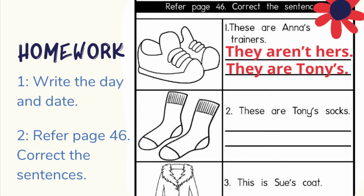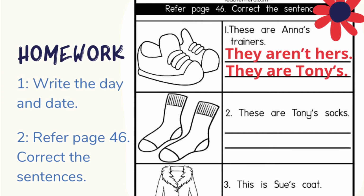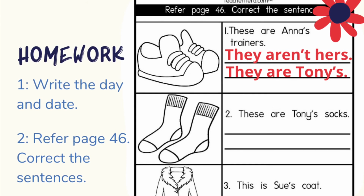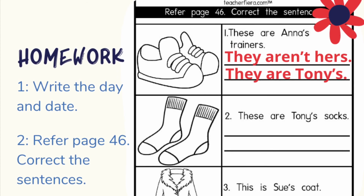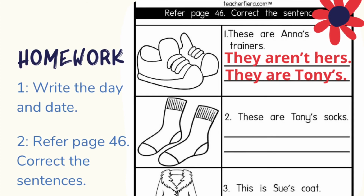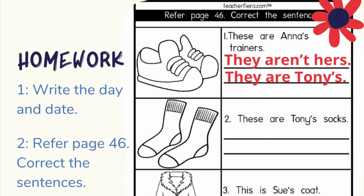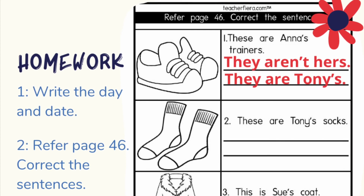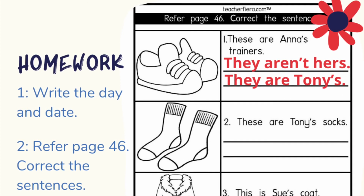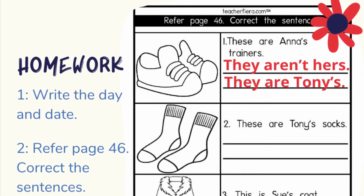Okay, now let's look at number 2. Now, number 2, these are Tony's socks. Now, what you have to do, correct it. Tony's socks, we can replace with what possessive pronouns? Yes, his. Good. So, can you do it? Great. Now, let's look on the third homework.